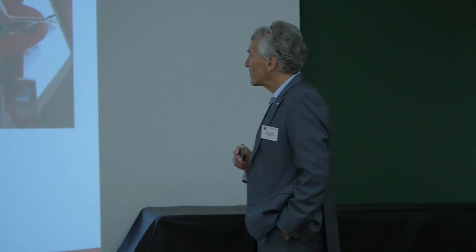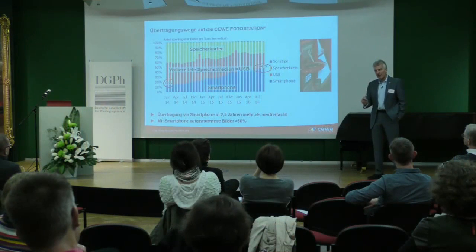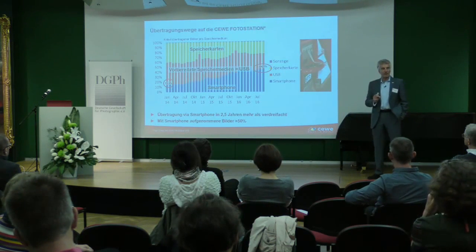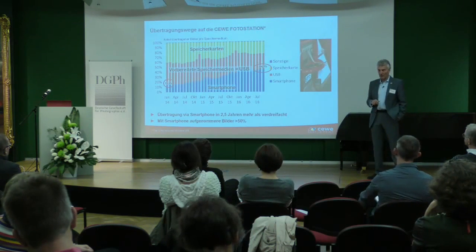And to show you how this developed, that's really funny. If you look in January 2014, only 13% of the images printed came directly from the smartphone. The second thing, the red one, is USB sticks. Of course, there are smartphone images on USB sticks, which we don't count. That's clear because from Excel we know it. So you see 44.1% are coming directly from the smartphone. At least half of this is also from the smartphones.